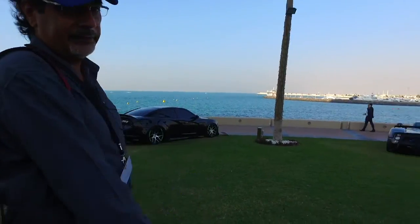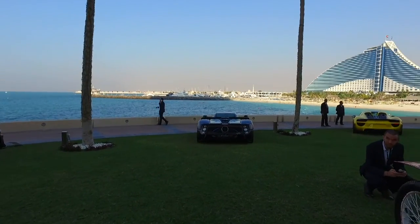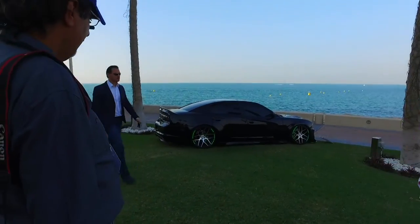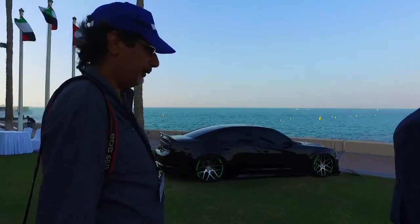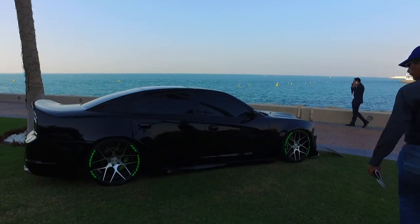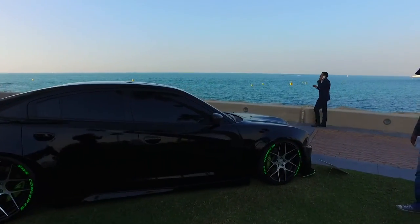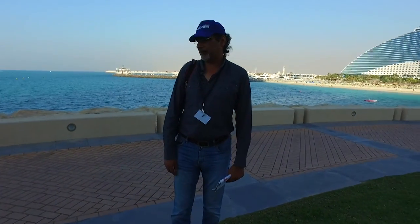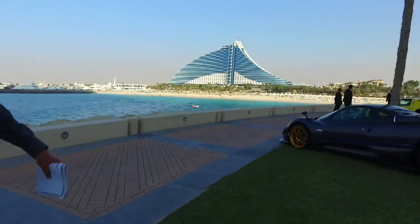We have got a Pagani as well. I should just briefly touch on the fact that there's a Dodge here. And looks like a real custom job, this one. Dodge Charger SRT. What do we know about this car? Not a lot really, it's a 2012 SRT, but it's got a nice custom job with carbon fiber bonnet and all the rest of it. But take a look at this.